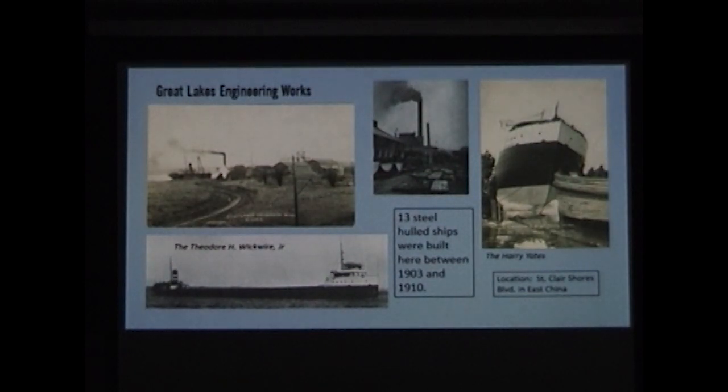Today, through the middle of that shipyard is a residential street called St. Clair Shores Boulevard. Columbia started two ships there. They didn't complete them. They were purchased by Great Lakes Engineering Works, who did complete them, and then built 11 more ships there in the next few years. The yard only was open for 7 years.